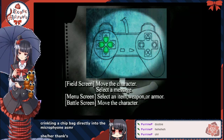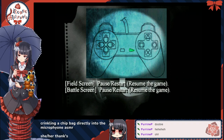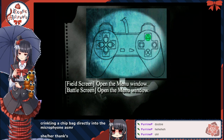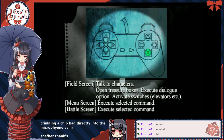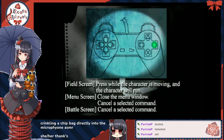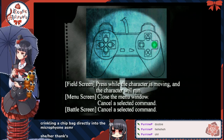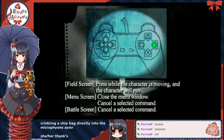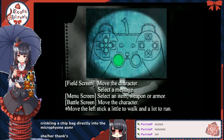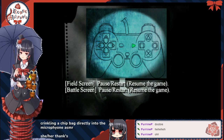Boom, boom, boom, boom, boom. Move character, select a message. Battle screen. Pause, restart, resume the game. Open the main menu. Talk to characters, open treasure boxes, execute dialogue, execute selected command, skip a command. Press while the character is moving and the character will run. Really? I did not think that was happening, but maybe that was during the silly bit. Close the menu window, cancel a command, etc. Yeah, they didn't even show me an analog. Okay, never mind. Move left stick a little to walk and a lot to run. Okay, so they probably disable running for analog.